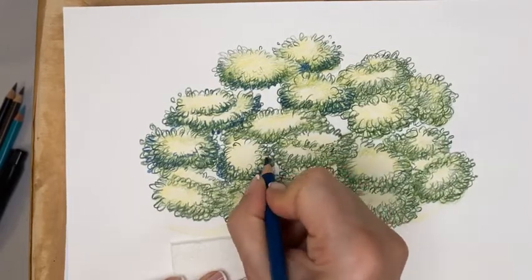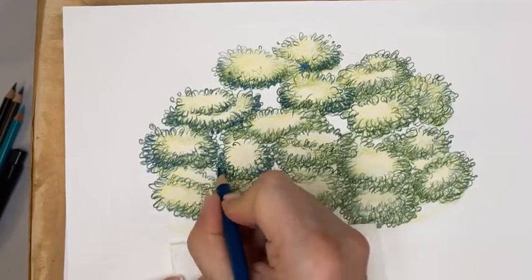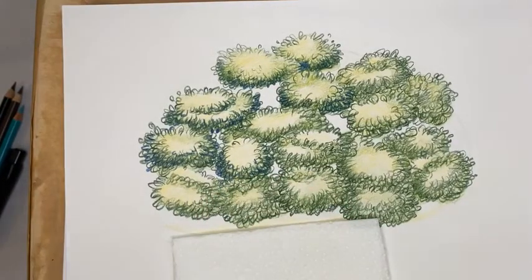Press quite dark. Really get in there into those shaded areas. Looking good.